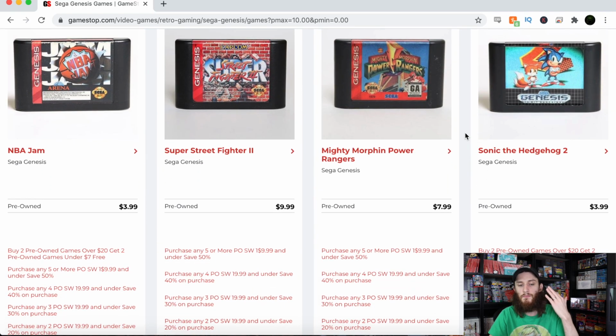And next, we've got NBA Jam for $4. That is definitely well worth it if you like games like NBA Jam that are kind of over the top, kind of arcade sports games. Definitely pick that one up. You've got Street Fighter 2 or Super Street Fighter 2. Again, $10. That's not a bad deal there.